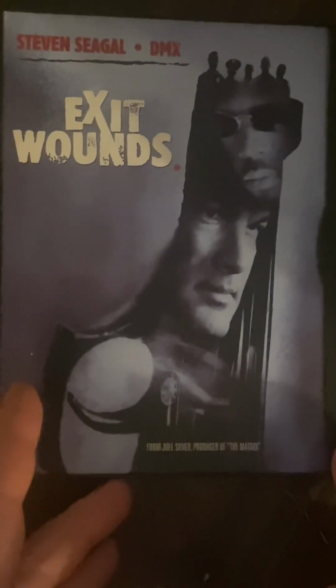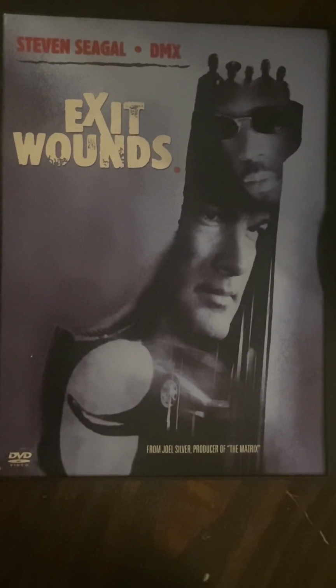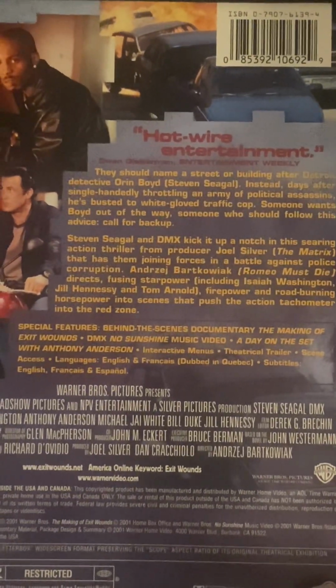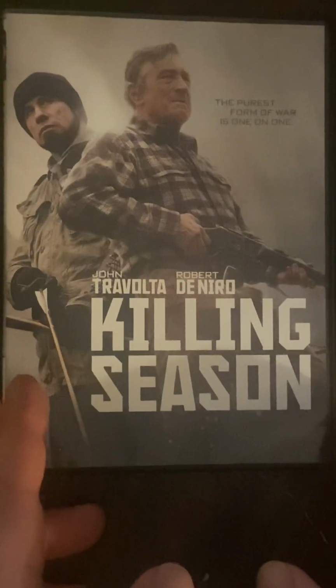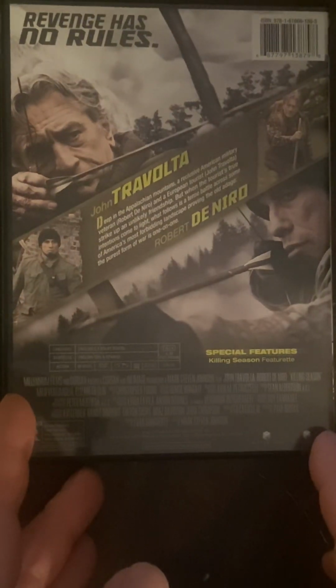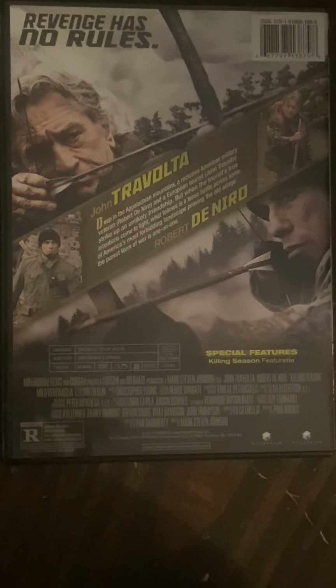Next, we have Exit Wounds, and this is in a snap case with Steven Seagal and DMX. Now, this is a good movie. If you've never seen it. Next, I have a movie called Killing Season with John Travolta and Robert De Niro. I actually got this from the Dollar Tree. I must have unwrapped it to get the barcode off the top, the plastic that was blocking it, because it wasn't reading right.